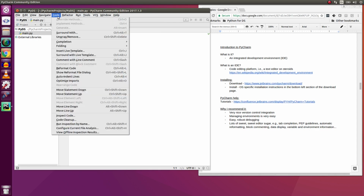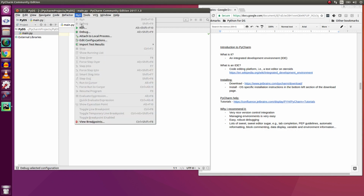Another thing that I really like about PyCharm is the robustness of the debugging features that it offers. So let's say that we want to start doing some debugging.